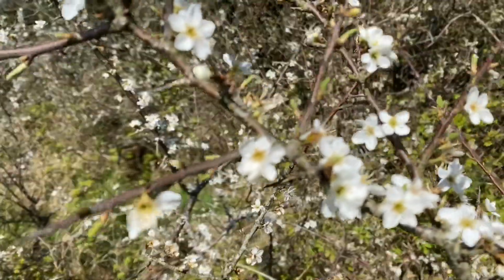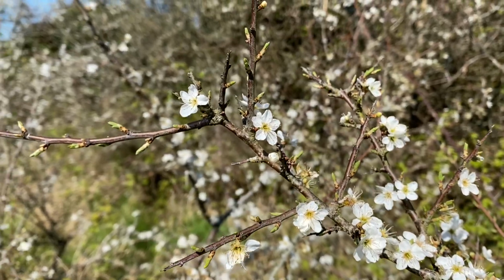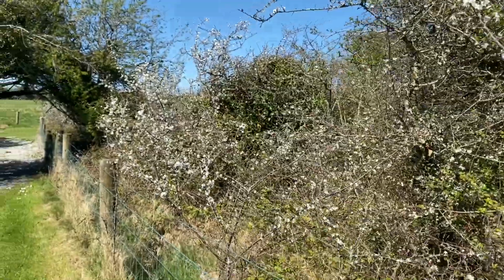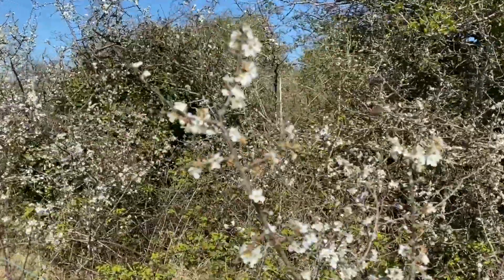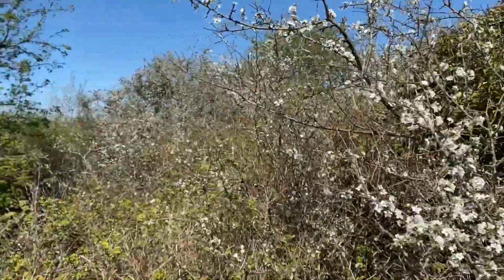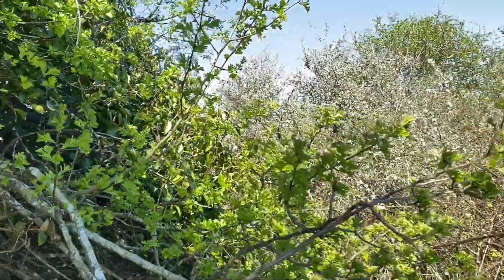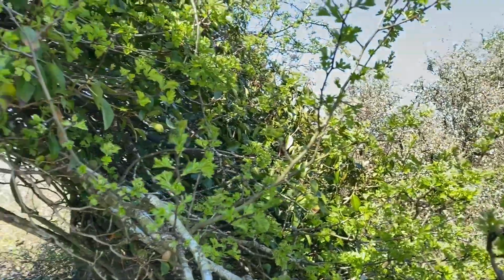We're having our own blossom festival with blackthorns. So the blackthorns come out, the flowers come out before the leaves. So all the blackthorn is blossoming at the moment. And then after the blackthorn we will get the hawthorn. So the hawthorn leaves come out first and then the flowers.